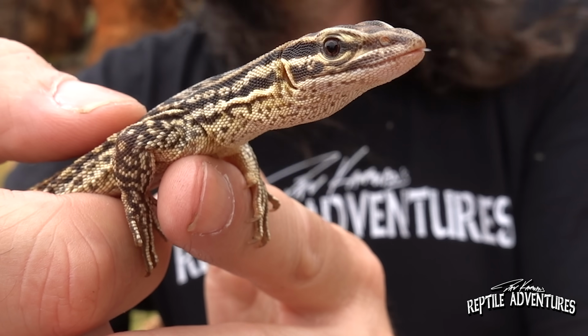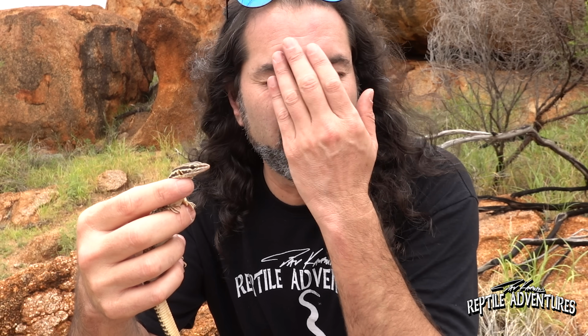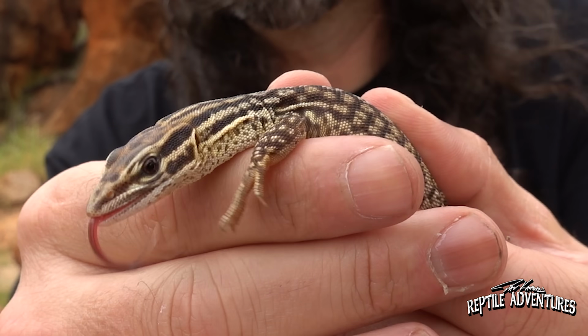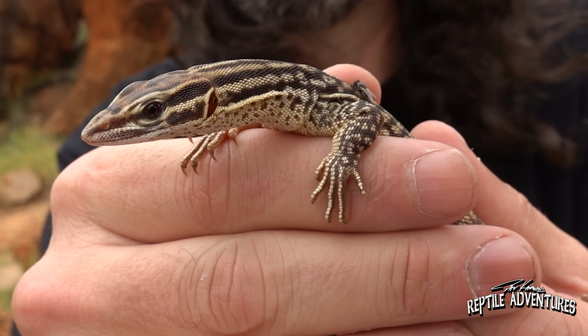They also occupy different habitats within their range. Ackies from tropical areas up north are living in the trees. They're pretty arboreal, but here in the outback, they're primarily living a subterranean life in burrows that they dig under rocks or termite mounds. And that's where we found this guy. But again, they do have a lot of color variance depending on where within their range you're finding them.